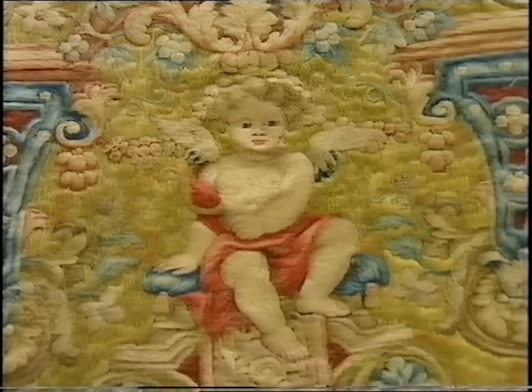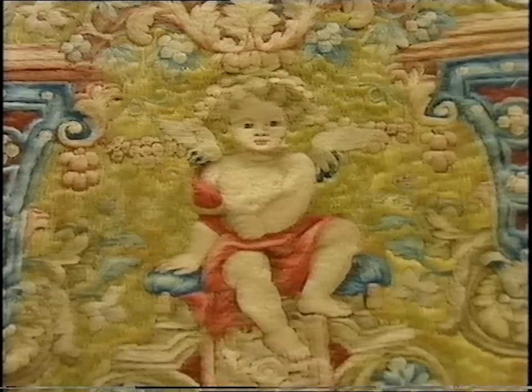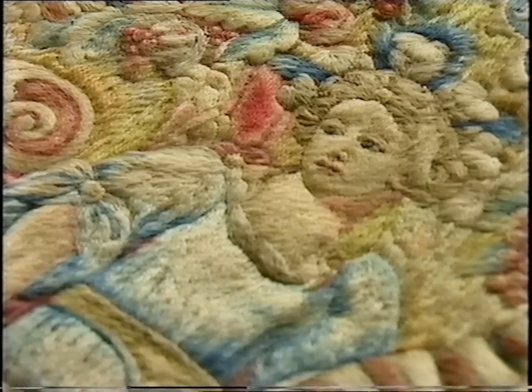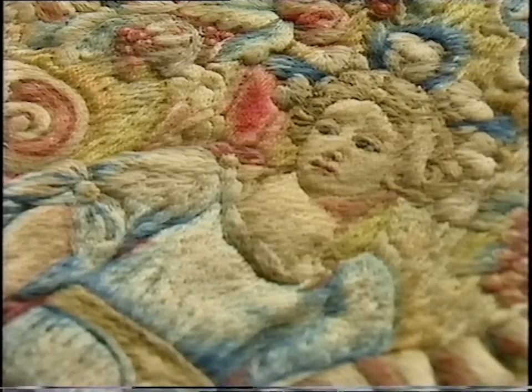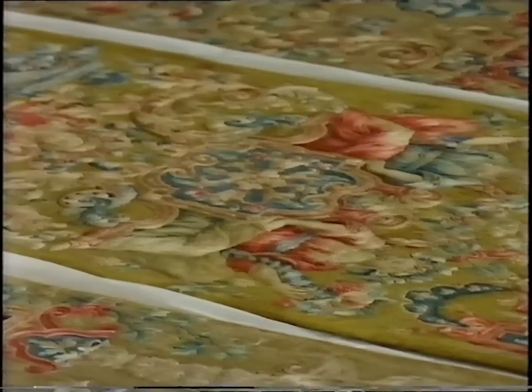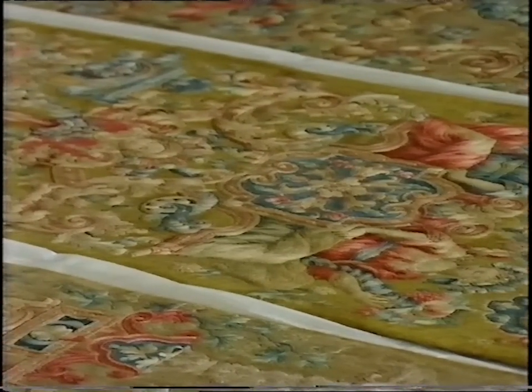The embroideries were removed from the palace by Queen Victoria and taken to Holyrood House in Edinburgh, and this will be the first time they've been displayed at Hampton Court for nearly a century. They were influenced by the style of Mary's interior designer, Frenchman Daniel Marot. I think it's wonderful that they're back.